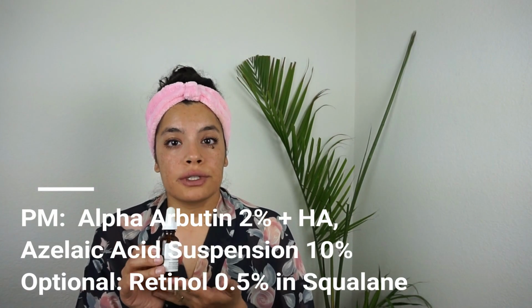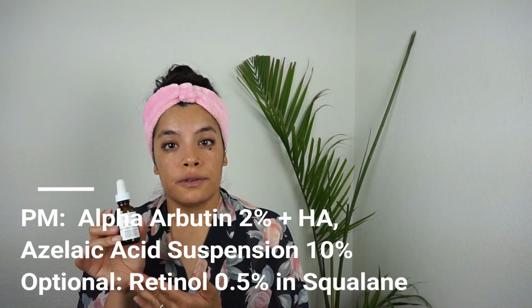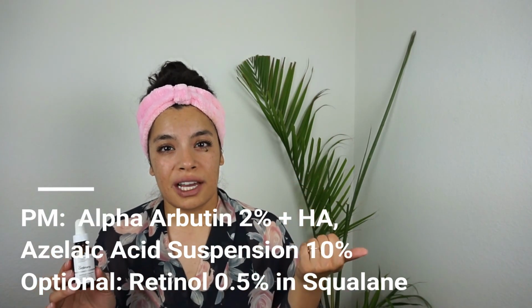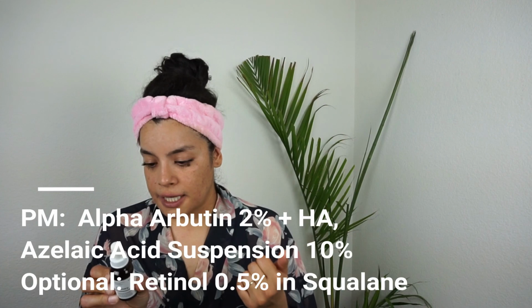And I use this at night because this is very UV sensitive. So if you go outside, try not to use it without sunscreen, because that could be really bad for your skin. So that's why I use it at night, just so that I don't put myself in that position.